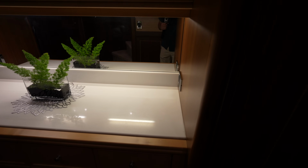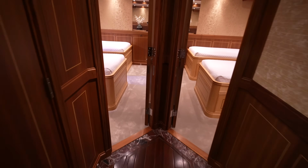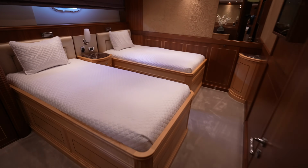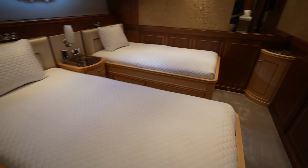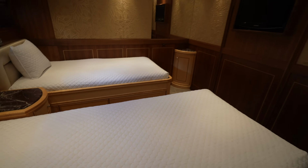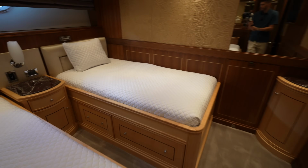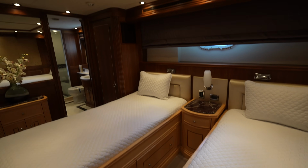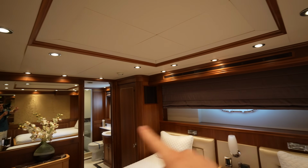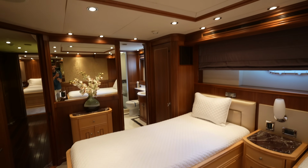And I'm going to assume that there's another washer dryer in the crew area, but obviously we didn't go in there, so I can't 100% confirm. But here we have two singles. They have the TV up on the wall. And I also like how the accent lights and the little design elements are all the same throughout this yacht. So you have the same thing you have in the master.